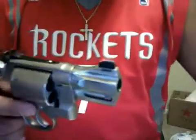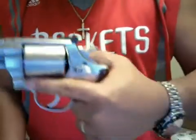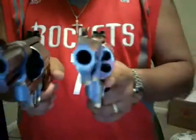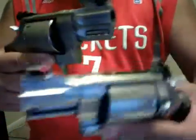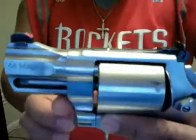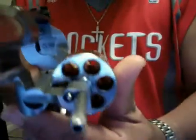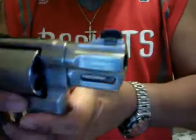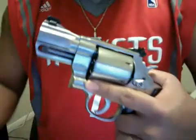For specifics, you can always visit the website of Smith & Wesson. I'm not gonna go into details. I just want to give you a close-up. .44 Magnum. Oh yeah. .357.